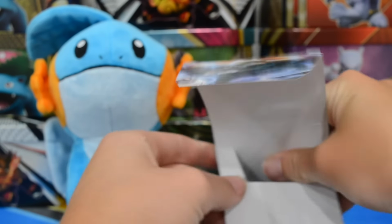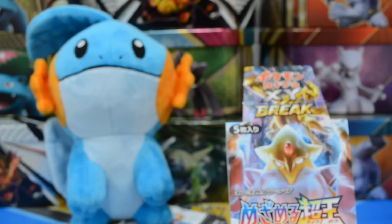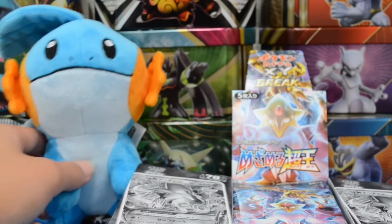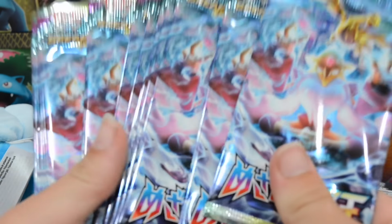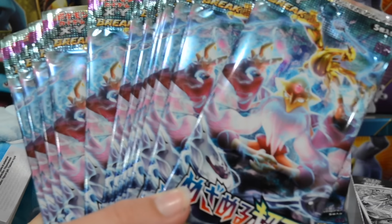Oh, I forgot. You got to break this a little bit more than the English box. There we go. Been a while. So let's get this in focus. Mudkip's gonna have to go to the side a little bit, and let's just get some of these packs out and just look at those. Beautiful. I love the pack art in Japanese packs.